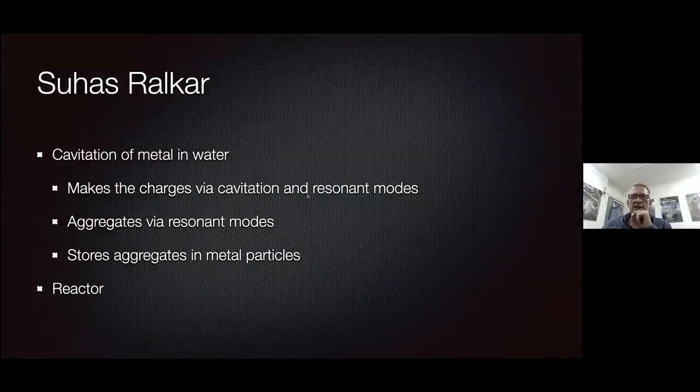So it makes the charges via cavitation and resonant modes. That's the resonant modes I'm talking about. It aggregates via resonant modes. I'm talking about the fact that you have these magnetic structures. They are able to move to the area of least movement, which is the antinodes in your cymatics, and it stores aggregate particles. So once you've got them to a certain cluster size, they become attracted to anything paramagnetic.